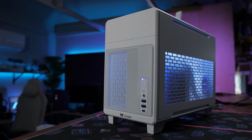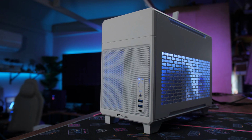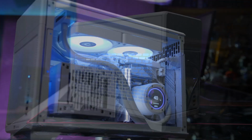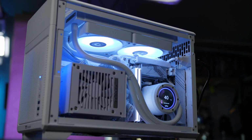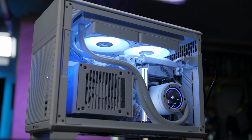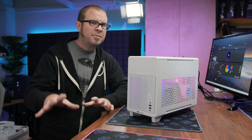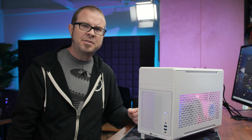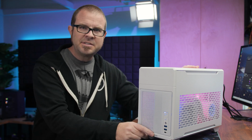As for the case itself, the TR100, it's really nice to build in, and I will say this is the most spacious Mini ITX build that I've built in, while still maintaining a pretty small footprint for the case itself. I'm sure there are a few small form factor enthusiasts out there who are like, oh, it's not the size of a teacup.